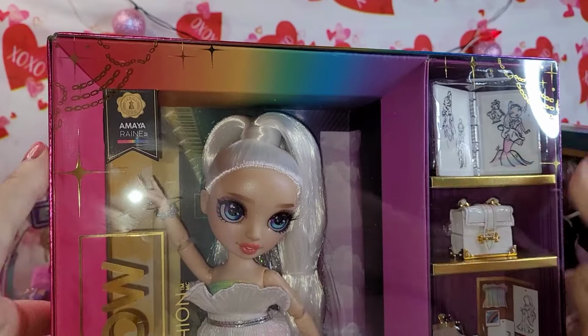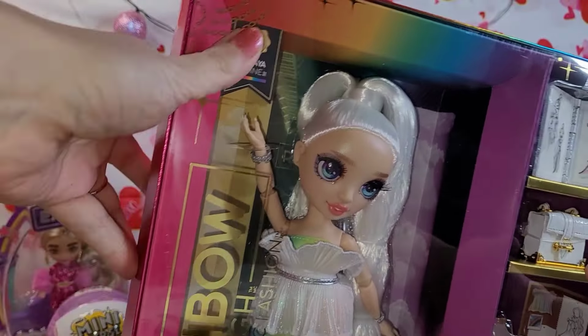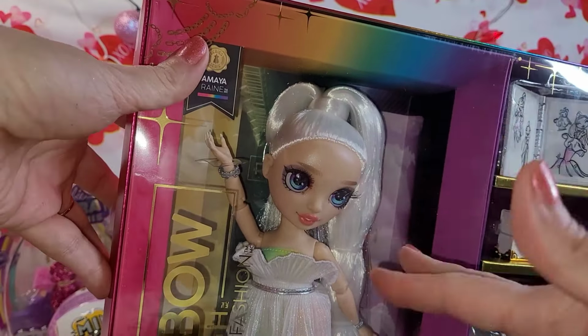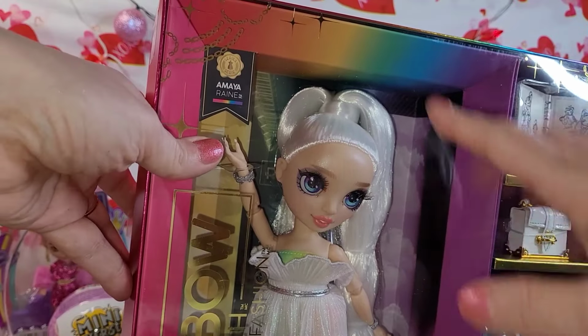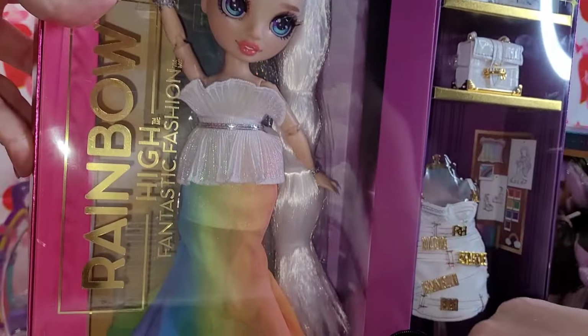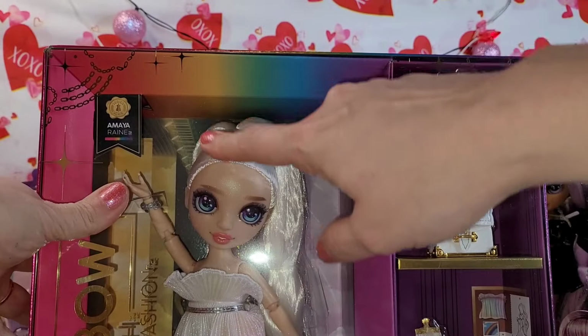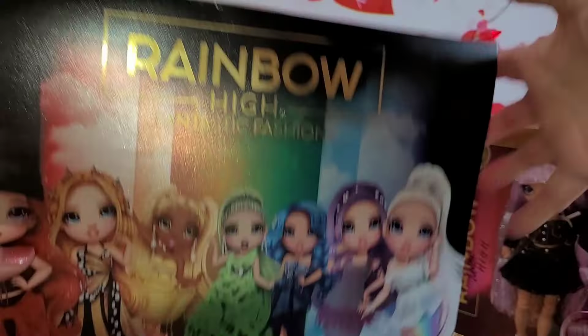I got a Maya Rain. She's so pretty. I wasn't gonna get all of these because of the $36 price tag, or $34, something like that. But they put her on sale. So I got her for $23 something. I just didn't have her already. I have some of the other girls. I love her little dress and her little purse. This dress I'm not that crazy about, but I do love that she has the icy white hair and the rainbow streak in the back. Here's the back of the box.